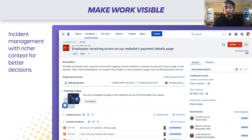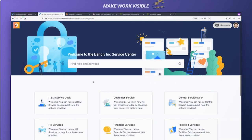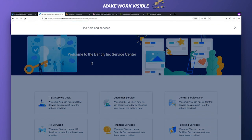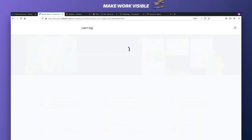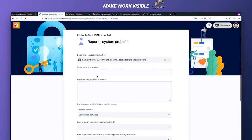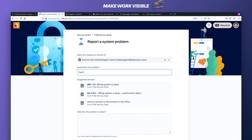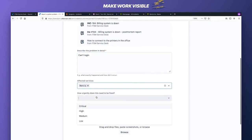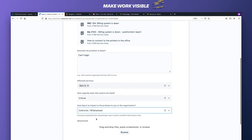Let's say you've got a stakeholder who's trying to log into their particular service and they're noticing that they can't log in. So they'll go to Jira Service Management in the portal and they'll type in the error that they're receiving. This will automatically surface up the incident form for the help seeker to submit an incident. They'll put information about the problem and some information about the detail. There will be some suggested articles that will automatically pop up, but this seems to be a new incident.